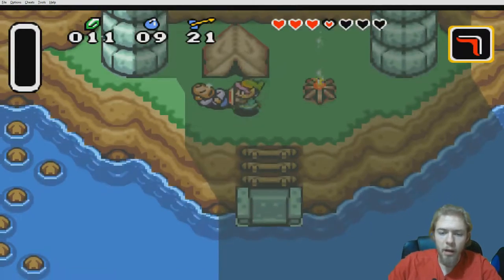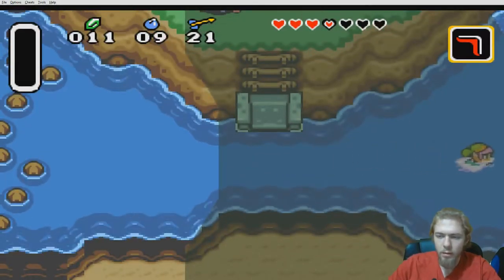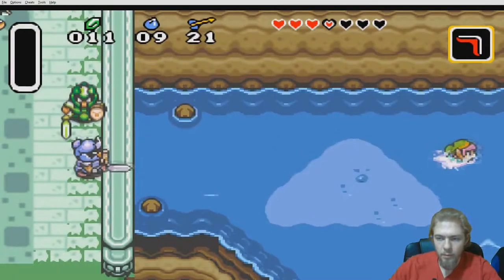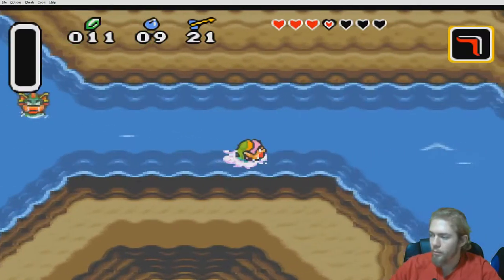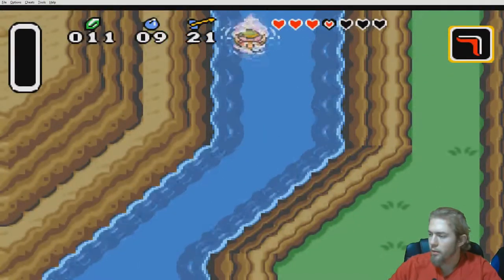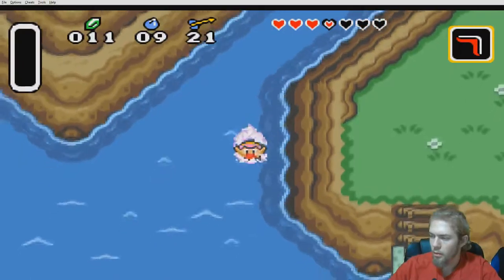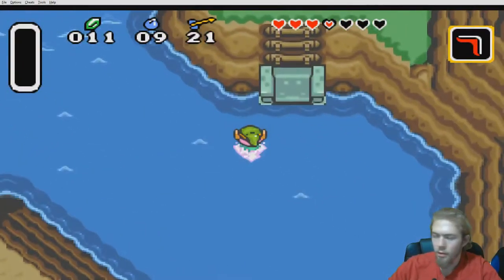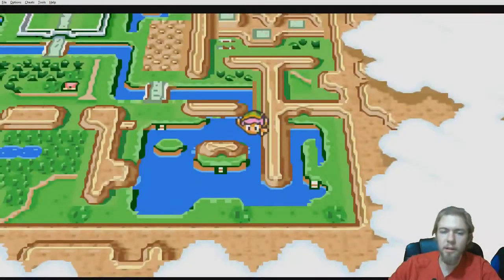Alright, we got another bottle. That should make three of them by now. Which is awesome. Alright, come on. Get back into the water. So... next thing we're gonna do... Alright, the next place that we're gonna go to is gonna be the cemetery.